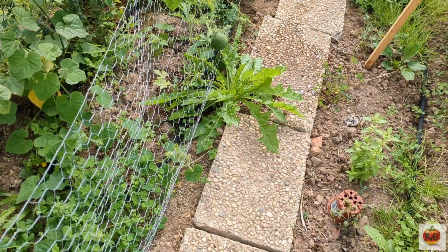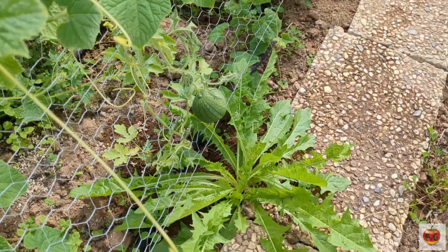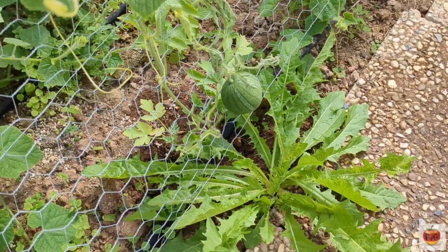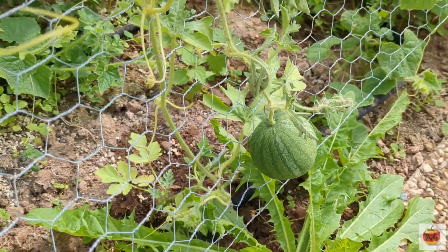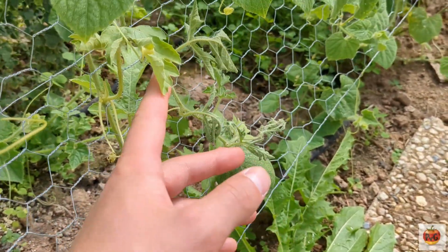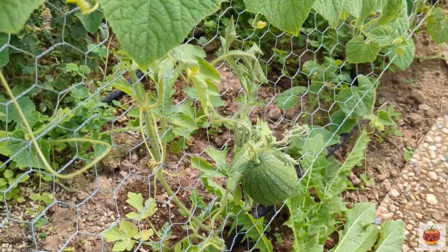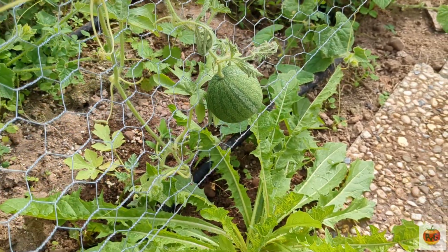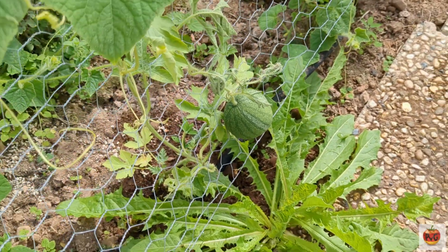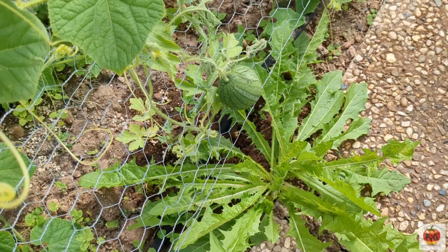On this side, I have something hanging here. This is a watermelon. I think the variety is Sugar Baby. It actually stays quite small, obviously not this small, but as you can see, the plant is not looking too great. It's not big. I was hoping for it to grow a bit bigger before producing the first female flower, but yeah, that's sometimes what you get, especially since I haven't been here for 3 weeks.